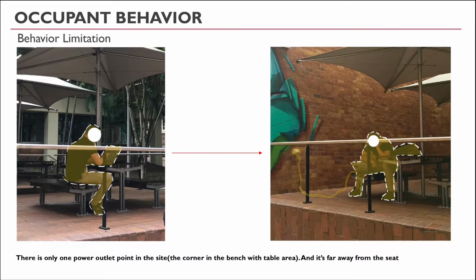Behavior limitation. There is only one power outlet in the site. It's in the corner of the bench with table area, and it's a little bit far away from the seat. Because of this limitation, the occupant has no choice but to turn around to charge his laptop.